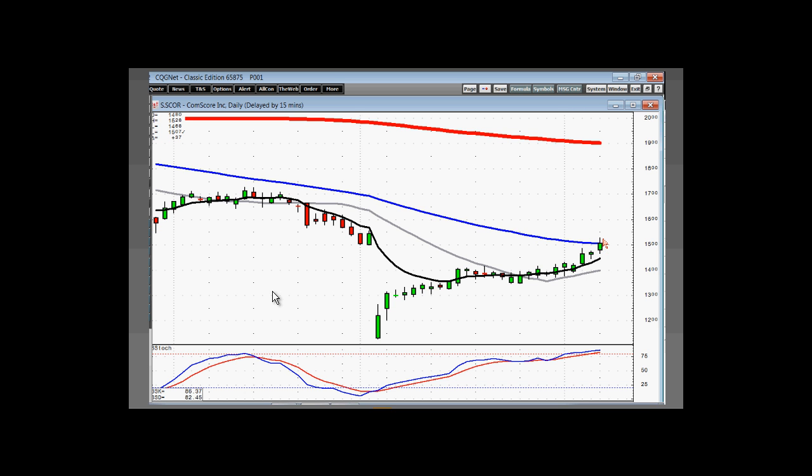If it opens positive, you want to be buying it immediately because you're going to have a kind of a slow rounding curve breakout, and it breaking out above the 50-day moving average usually is a very high probability trade.